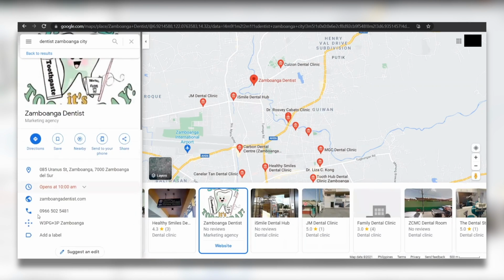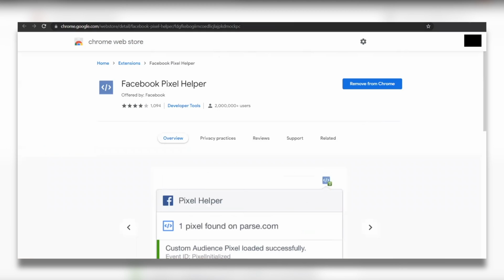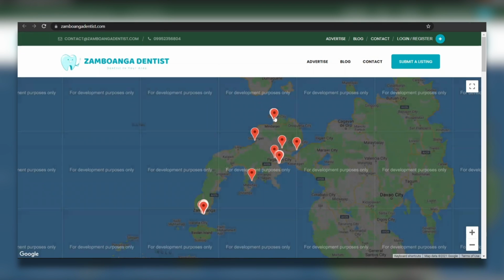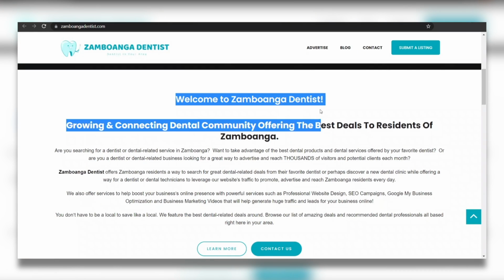Now we want you to focus on the link to the business's website. Before you go ahead and click on that, make sure that you've already installed the extension, and once you're sure that you've done that, then you are ready for this next step. Once you've clicked on that, you're going to be brought directly to the website of our chosen business. Now you can take a look around the website and maybe read on it a little if you want.